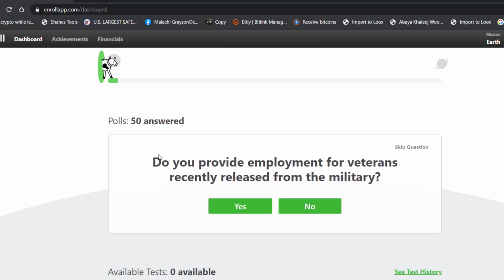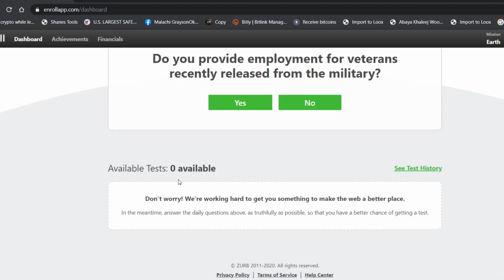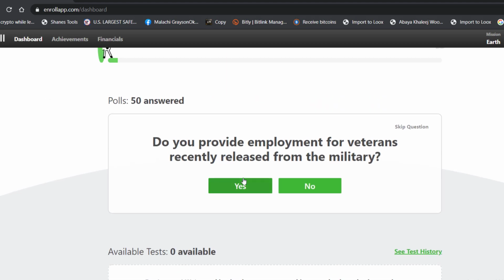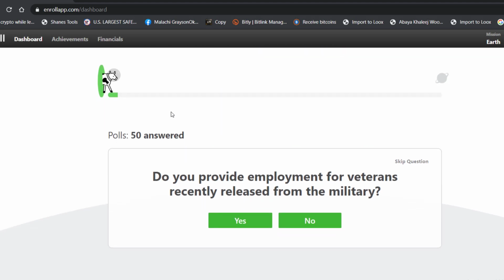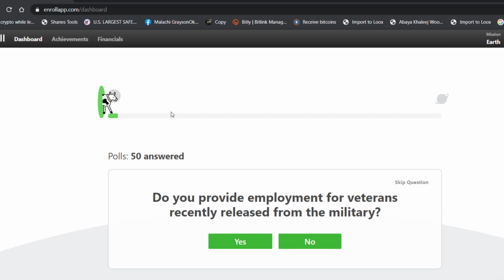Whenever you sign up, you don't have any of the available tests. As you can see, it says 0 tests. Usually this happens because you're new, so they want to know more information about you. Once they have all the information about you and you answered, it doesn't have to be 50, but for me it was fun, and I've answered many, and you can see 3%. It will take you a couple of hours, and then you will be able to get your first payment from this website. And the best part is they pay out very fast. You will be able to get your payment in maybe a couple of hours.